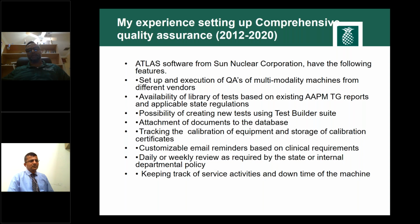We show them what we have done, show them the report in the Atlas, and then if there is any attention that we have to give to that machine on that particular month, we have to explain to them. Then the physics group approves the work, and the lead physicist signs off the work from the team. That is our QC program, quality control program.